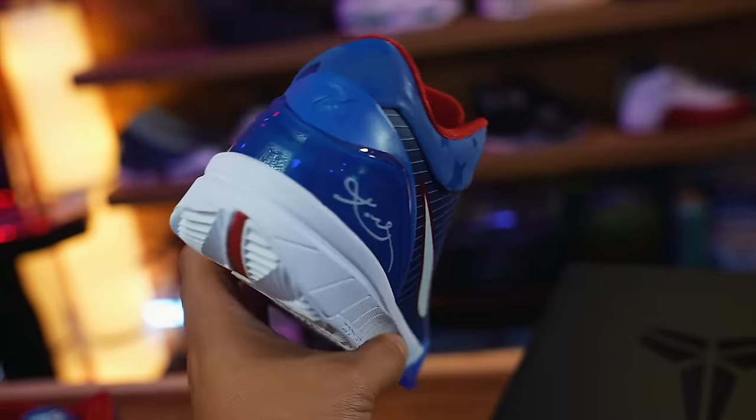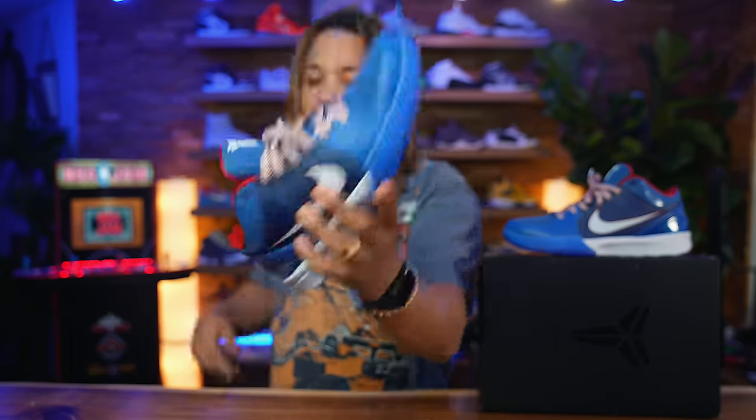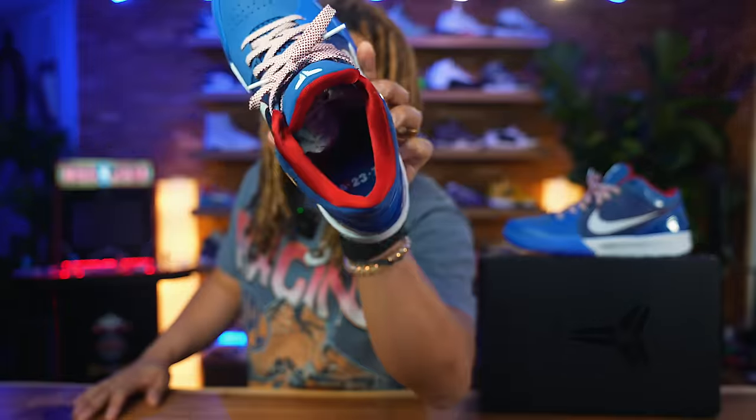The actual Philly itself has Kobe's birthday on the inside as well. 082378, of course, symbolizing Kobe Bryant's birthday alongside the city he was born in, Philly. At one point, Kobe was rumored to be going to the Philadelphia 76ers. Luckily, that did not happen.